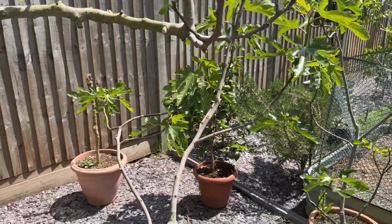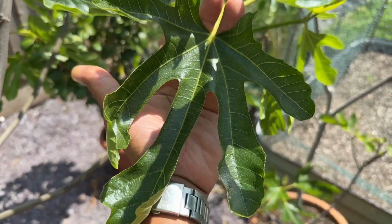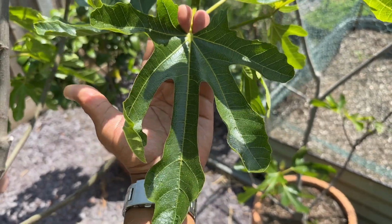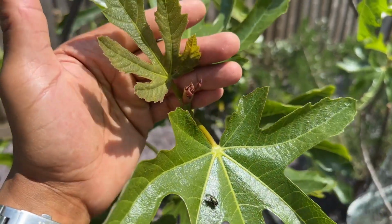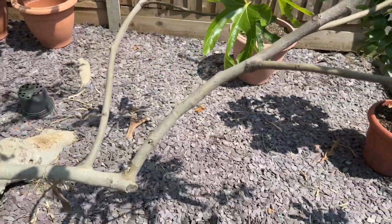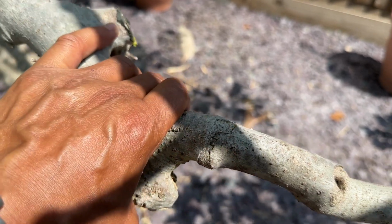Okay, we'll take a look at the Dalmati. So this is the Dalmati variety. You see the leaf shape here is totally different than the rest of the tree's leaves. Almost finger-like, very long leaves. Lovely growth here on the Dalmati. It's branched out very nicely. You can see where I've grafted it, starting to really blend in with the main tree here.